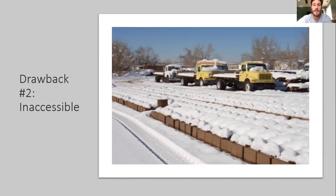And I read that an average Adobe house has about 5,000 bricks. So whether you're making them yourself or having them transported to you, there's a large carbon footprint and labor cost affiliated.